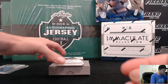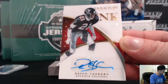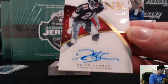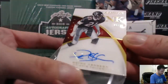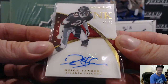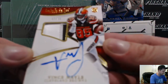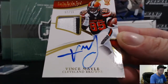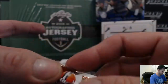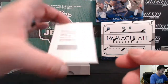For Booker T fan and the Falcons, primetime Deion Sanders, number one out of 49. Holy Falcons. There you go. There it is. Vince Mailey, rookie auto patch to 99, Cleveland Browns, and Stuper. We did it. And rookie patch auto Stephon Diggs for the Vikings and DNH Martin.